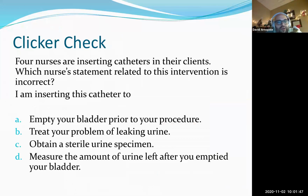Clicker check. Four nurses are inserting catheters in their clients. Which nurse statement related to the intervention is incorrect? Remember your key words. We're looking for a wrong statement here. You guys are getting it. B, treat your problem. I don't care. Just because they have leaking urine doesn't mean they get a sterile Foley.